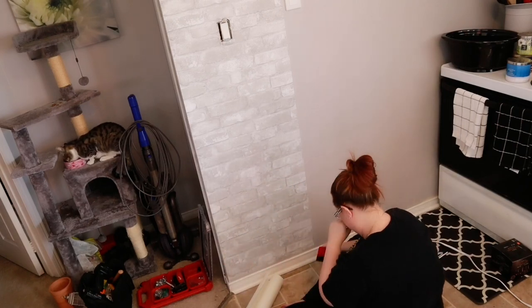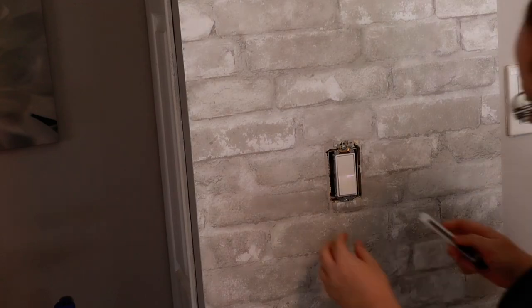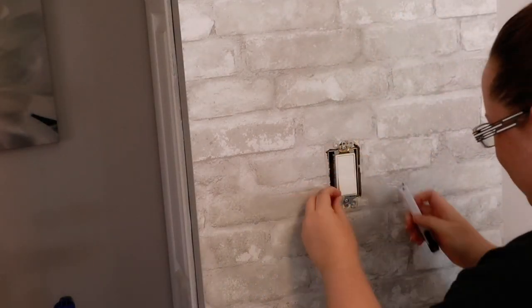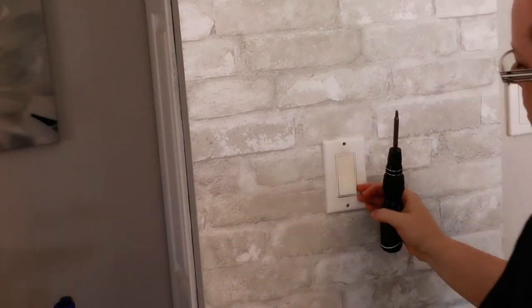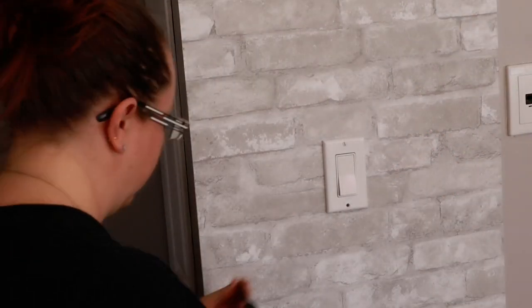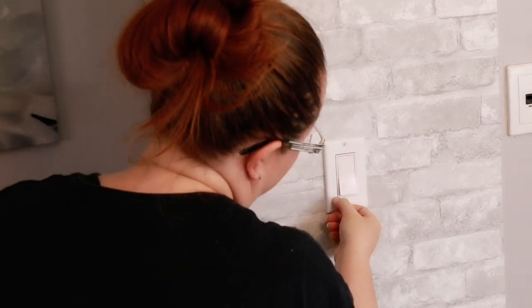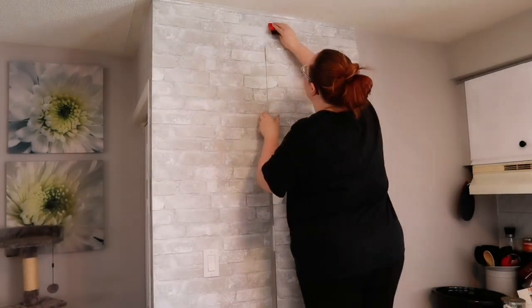aside from that though, this process was great. And I threw a little mini hissy fit there because I had about a 2 centimeter gap at the bottom, which nobody would ever notice except me. But there we go. Get the little switch plate back on. Love it. Looks so good. Make sure everything's all tidy.